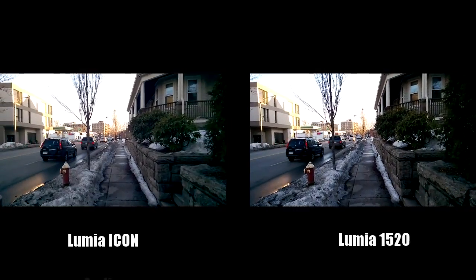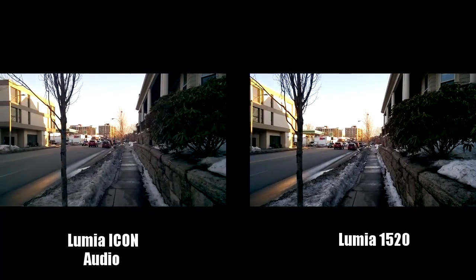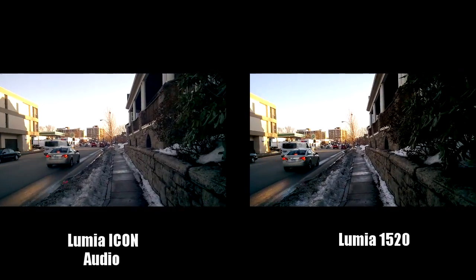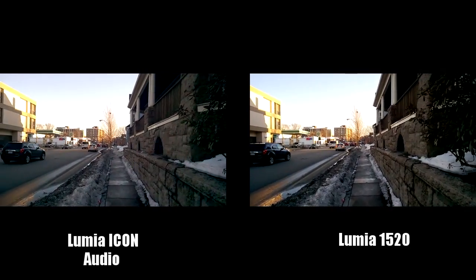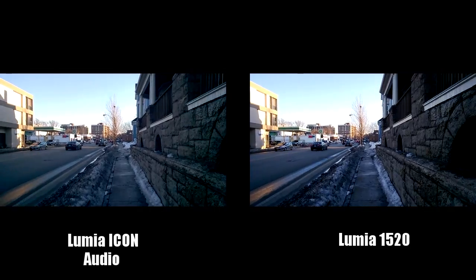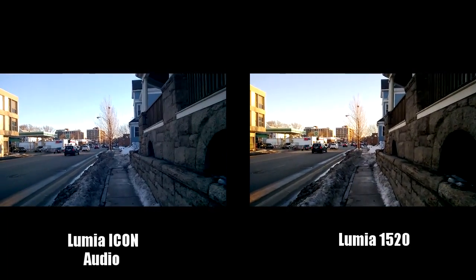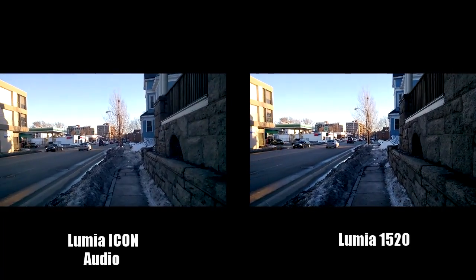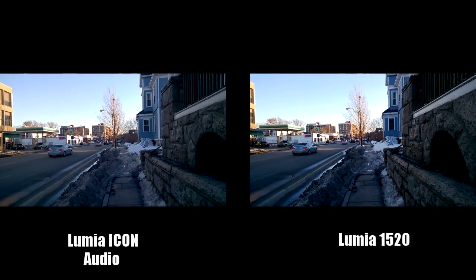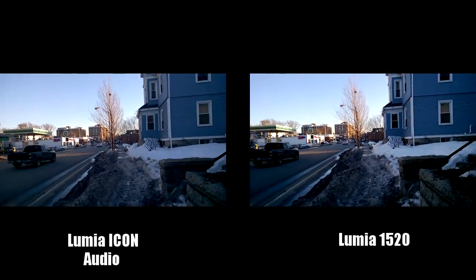Right, so here is a sound sample at 1080p of both devices. On your left, you have the Icon, and on your right, you have the 1520. The first 30 seconds of this video will be sound from the Icon, and the next 30 seconds will be sound from the 1520, to give you an idea what it looks like side by side. Daytime 1080p, and then nighttime will be side by side 1080p.